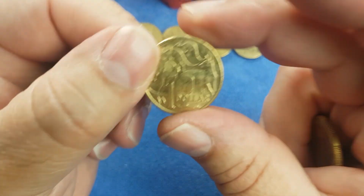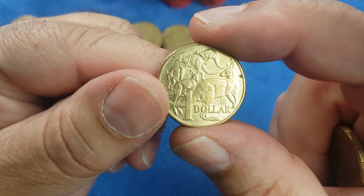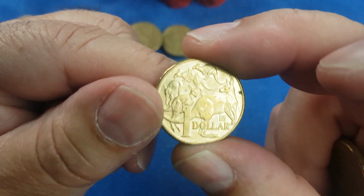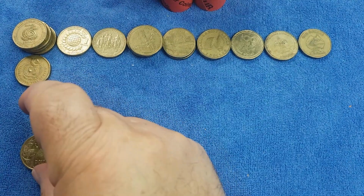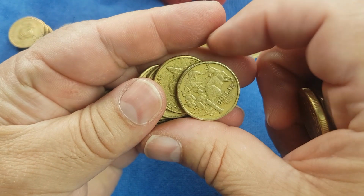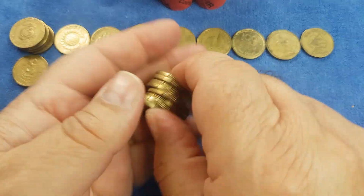And here for the first time today we have our first keeper, which is an A coin from the Dollar Discovery. It's a 2019 coin. It's from the Dollar Discovery series. It's an A privy mark there above the A in the word dollar, and in amongst the roos there's the number 35 for the 35th year of the $1 coin. So that's the AUNS series. That's what we're needing to fill out for the book, and so there is our first keeper for today, because we always keep those very lowly minted.